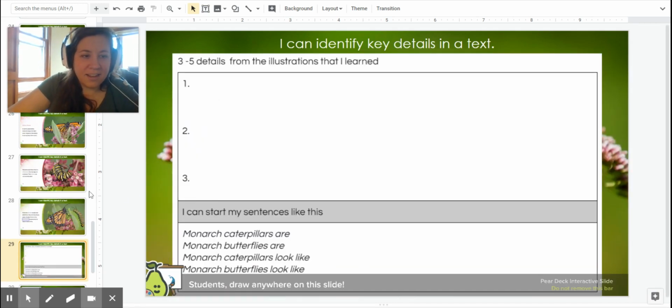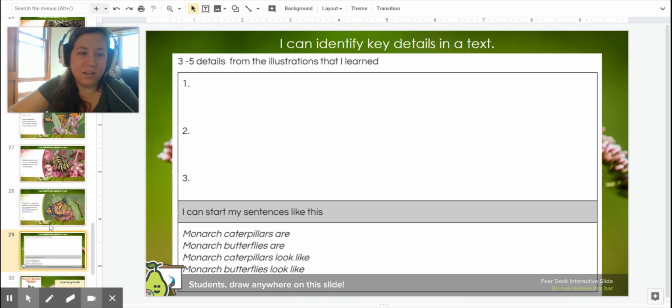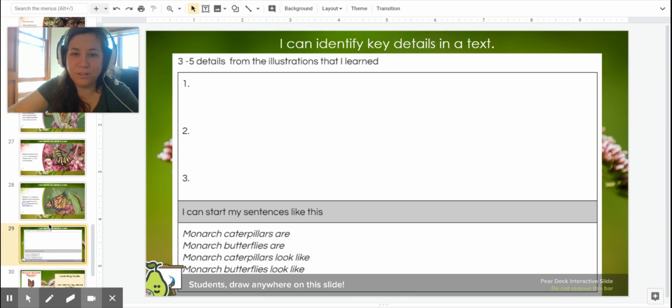So, now that you have read this book and you've heard me go through the directions on how to find key details, and if you've watched yesterday, this might look familiar. You are going to be adding next to these numbers using Pear Deck things that you learned from this text. And if you need to, you can go backwards in this Pear Deck and rewatch the video of me reading.